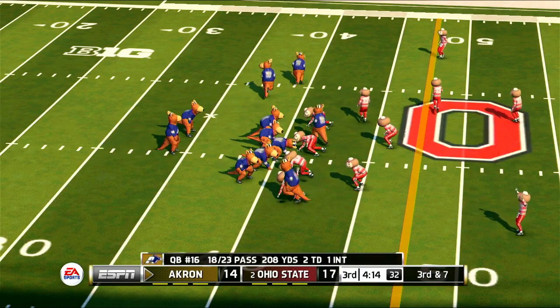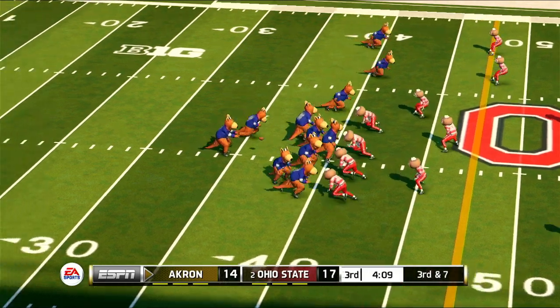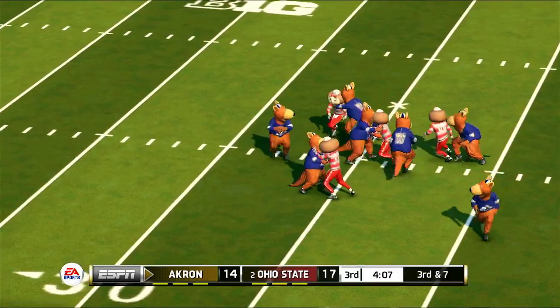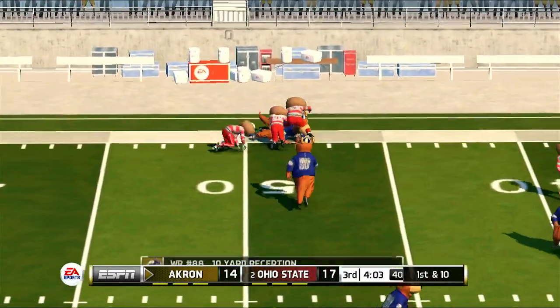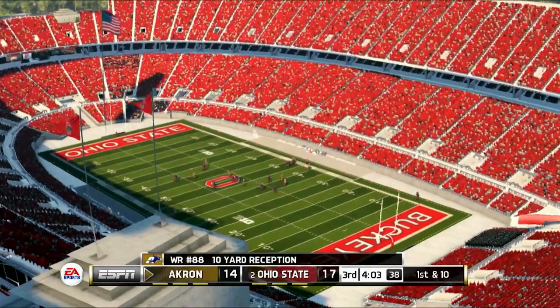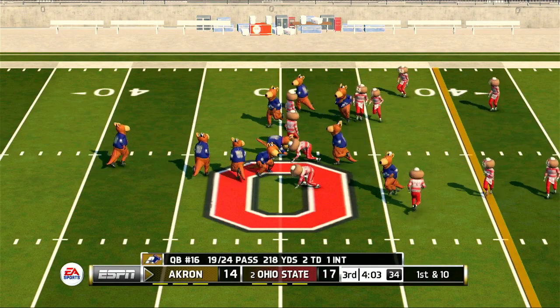The crowd at this stadium, always a factor in the football game. Quick, he catches another. Knocked out of bounds at the 50-yard line. Great effort here by the wideout to secure the ball and pick up some extra yardage. That makes it first and 10.